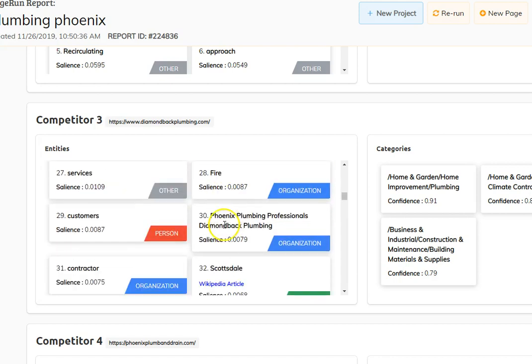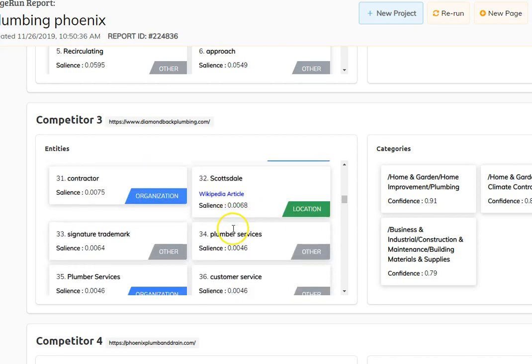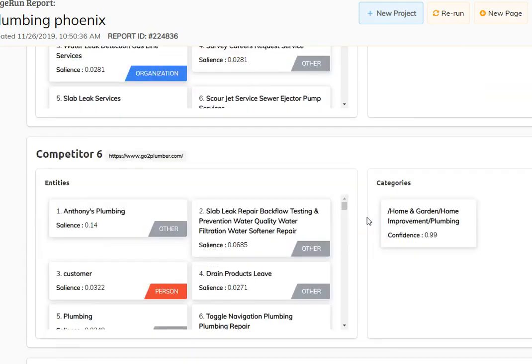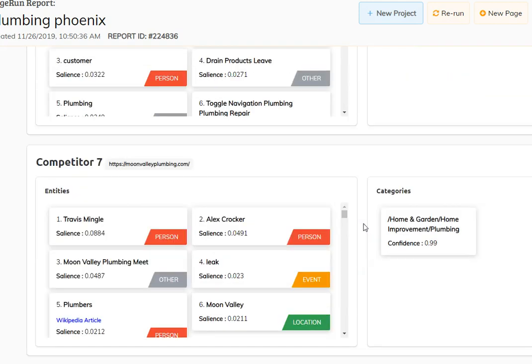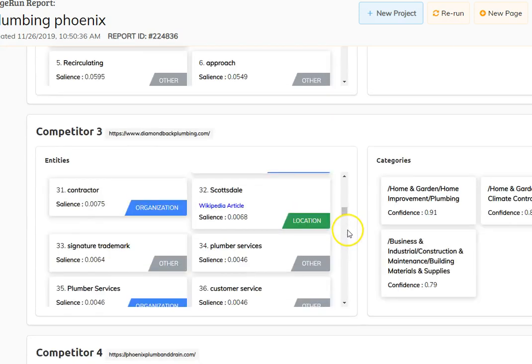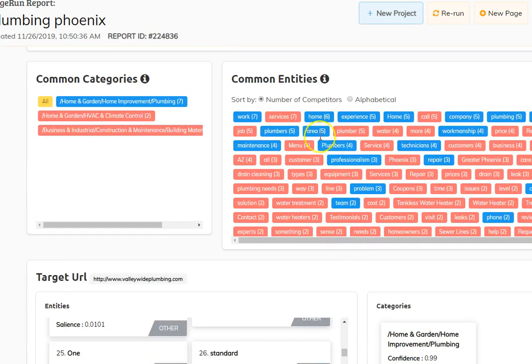So yeah, really helpful stuff here. It's pretty incredible, again, that they're able to pull up all this data so quickly. It just takes a few minutes. It's really not a long process. And you basically just can go through all these competitors and see what they're doing, and what areas can you compete with on your site. So yeah, that's kind of the simple, quick rundown.